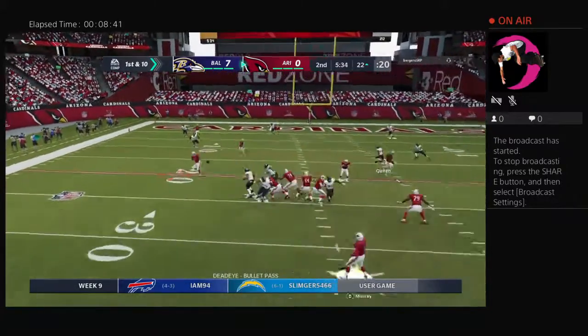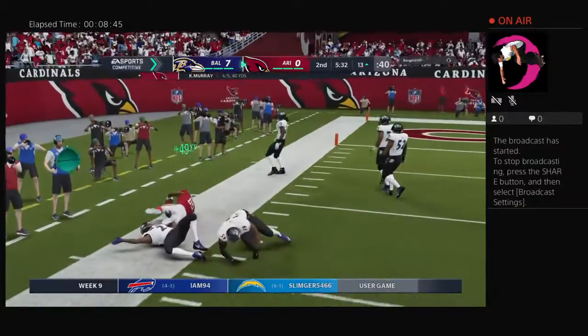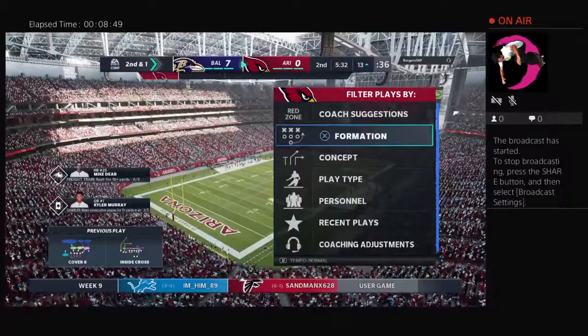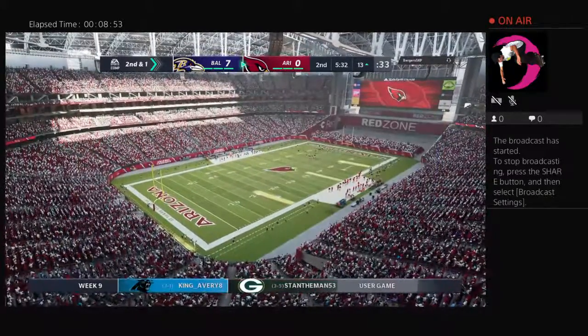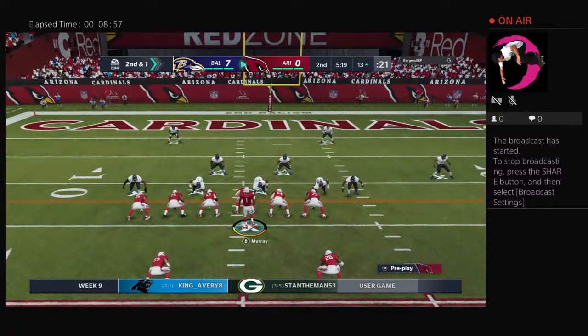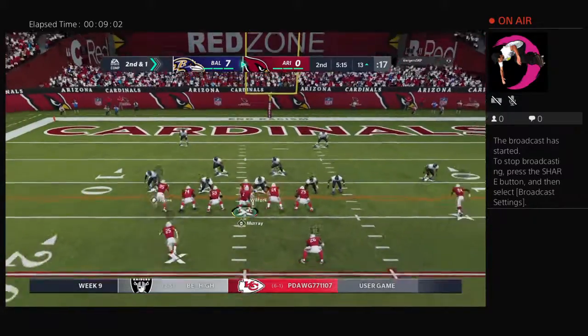On 1st and 10, here's Murray. That's complete to the tight end, Everett. And able to get this down inside the 15, either the 13 or 14 before he's out of bounds. That was the 9th play of the drive, and they pick up 9 yards with it. Brings up 2nd and a yard. That last catch short of the marker by just a yard leaves him with a very manageable 2nd and 1.